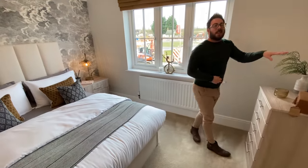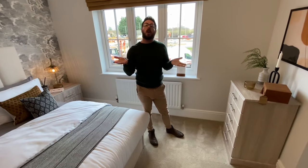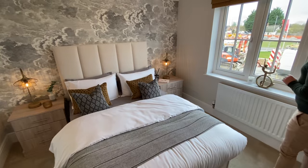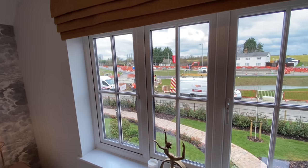Space for, you could have a TV there if you wanted. You could, very easily. Let us know, are you a TV in the bedroom kind of person or not? Because we're not. I know some people love to lie in bed, watch TV, go to sleep. Nice big window. Lovely view of a thatched cottage across the way. Yeah, it's a beautiful location.